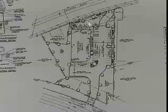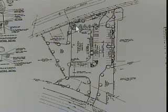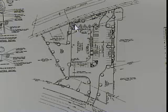is he going to make a commitment to screen that? And by his plans and by the correspondence that he's had with staff, he is making a commitment to screen the HVAC equipment along Lassiter Drive with a screen wall as well as landscaping. And you can see on the plans that there is landscaping along the front of that screen wall, and the screen wall wraps around the entire HVAC pad.